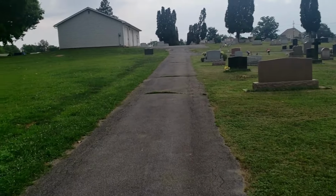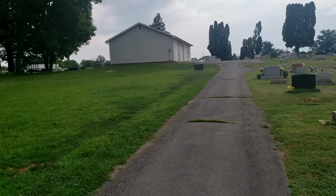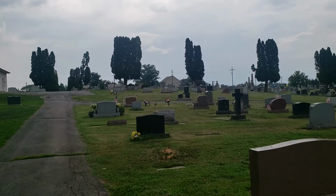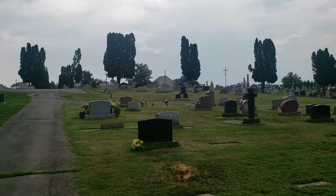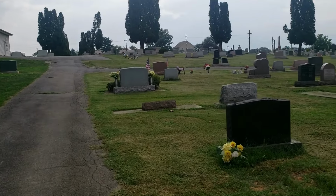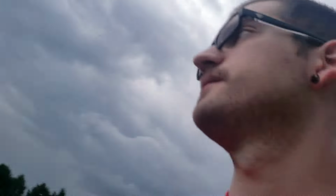This is just a little shed here that the owner uses for a little storage maintenance shed. But you can see the church building there in the distance. I'm gonna start walking back toward that way and check out those older graves. A lot of them I saw when I was walking by before I started filming were in very rough shape, so definitely stay tuned to see those.